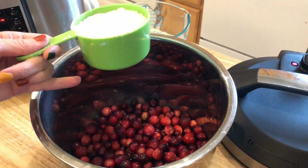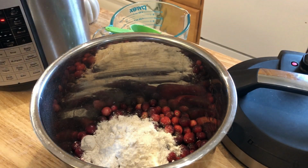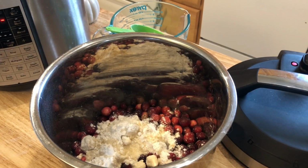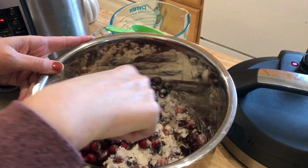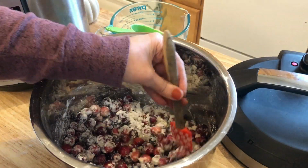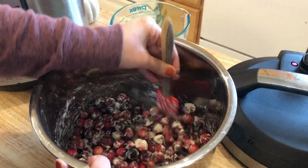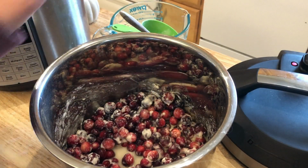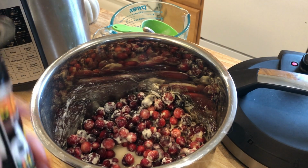Cranberries going in, those have been washed and all that. I'm going to put in the sweetener. We're going to put in the water. I'm just going to go ahead and stir that around a little bit. You don't need to worry about getting it all completely mixed in there because, of course, as the juices come out, they'll get it all mixed up. And you may have to adjust the sweetness after it's all done. Just definitely check it and see.